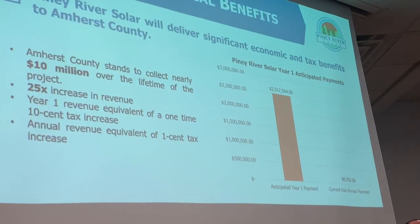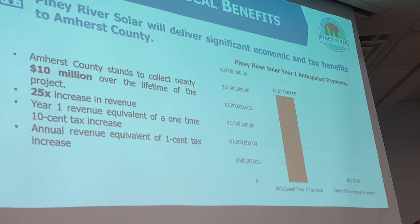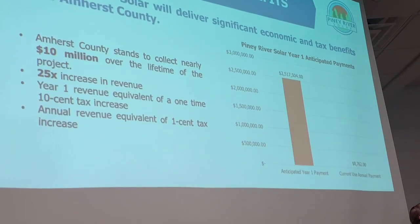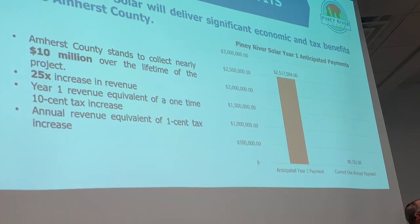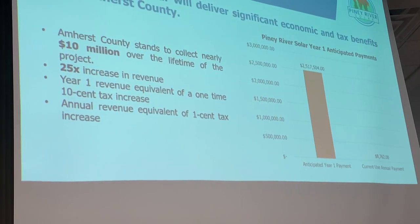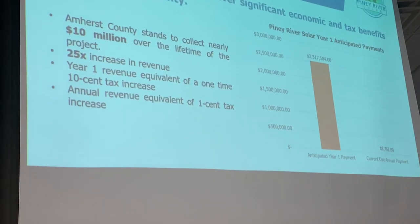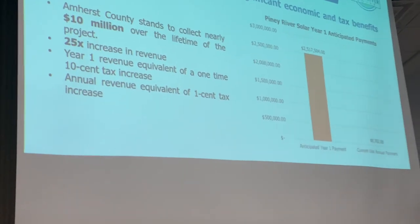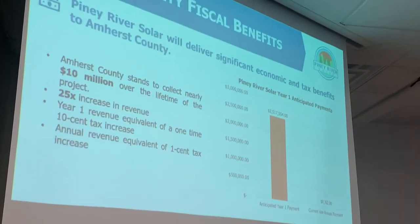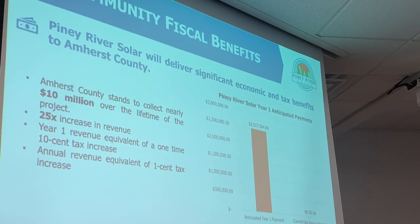25 times increase in the revenue that was realized over the lifespan of the project. In year 1, that's basically the equivalent of a 10-cent one-time tax increase. So currently right now, the annual revenue coming off of this site is $8,762. Under a solar facility, after construction, it would be roughly $167,000 on an annual basis.